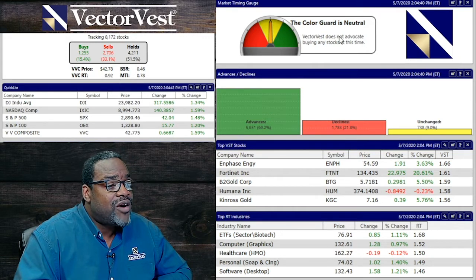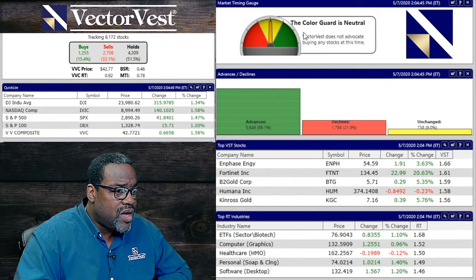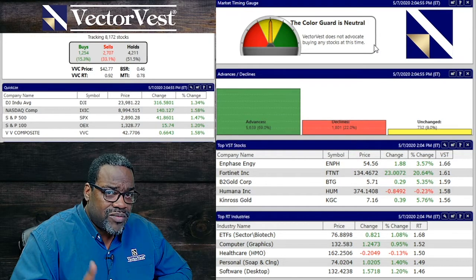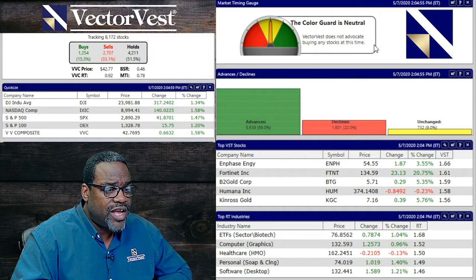All right. But our color guard, which is our nightly or daily look into the market, is yellow. VectorVest does not advocate buying stocks at this time, even though the market is up today. But I'm going to explain to you why we are advocating caution at this time.